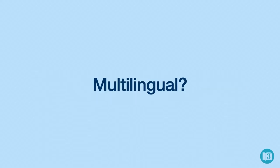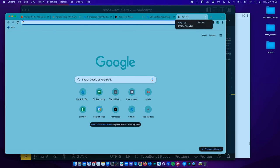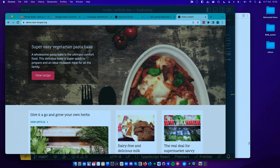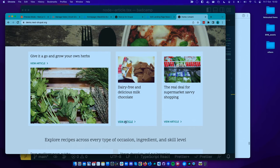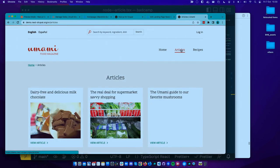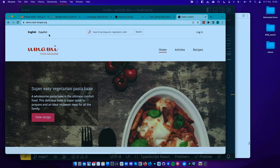Multilingual, yeah. Actually, for example, check here, and this is pretty cool. We have this demo that is the same Umami profile, but this is totally built in Next.js. It has exactly the same look and feel, exactly the same functionality, and it's using everything Drupal out of the box. So you can see that this is in the article. And this is fast. Actually, this is live, right? This is not my local. So I'm really navigating the site right now. This is the real performance.